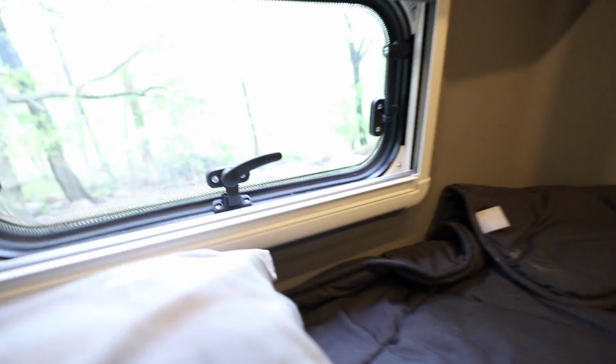Now back to the bedroom area. I'm actually going to climb up in here and pop open this window. This thing is super nice when you're sleeping with your head right next to the window for some fresh air.